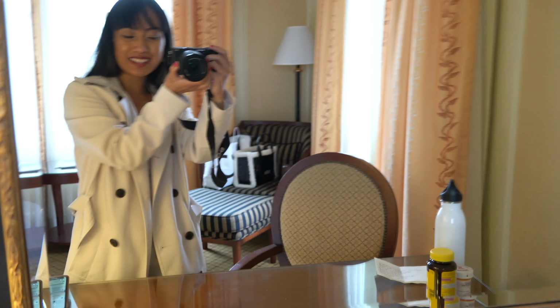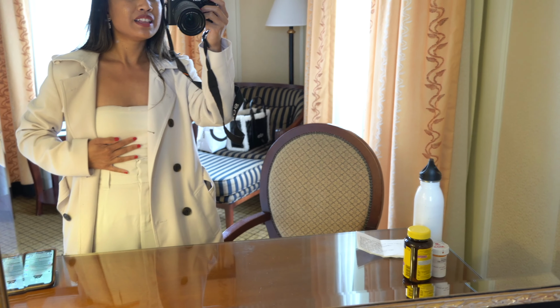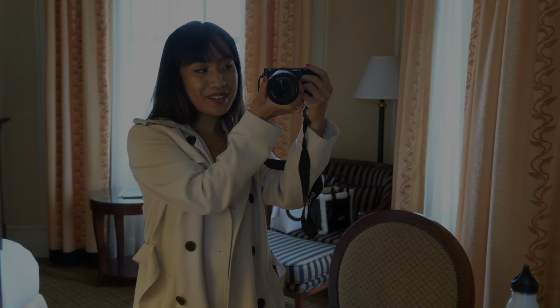Just got dressed into this white outfit. This is from H&M, Love Bonito, and then this is as well from Love Bonito. I'm about to go head out to breakfast, so let's go.